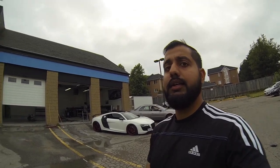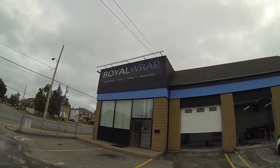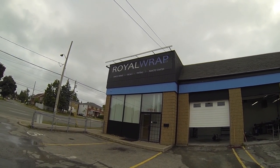This is the shop for the decals for our rally, North Face Rally. They're located in Scarborough. They do vehicle wrap decals, tinting, remote starters. They mainly focus on large industrial size decals such as trucks and truck lettering and whatnot, but they also do cars. They do all sorts of stuff, anything to do with car decals or wrapping, etc.